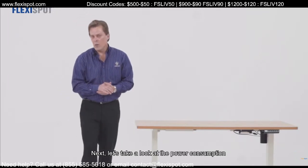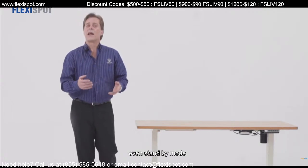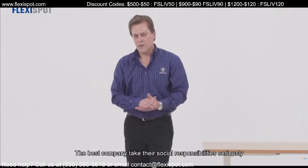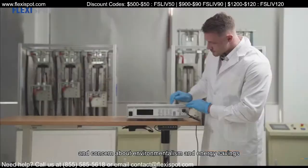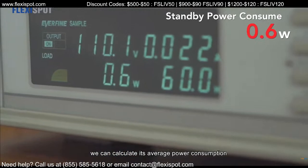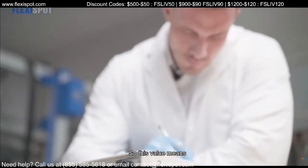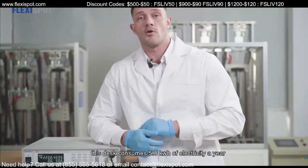Next, let's take a look at power consumption. Most appliances use power like crazy, even in standby mode. The best companies take their social responsibility seriously and are concerned about environmentalism and energy savings. With the information from the power meter, we can calculate its average power consumption. So this value means this desk consumes 5.8 kilowatt hours of electricity a year, which is less than $1. Can you imagine that? That's all we have for today.